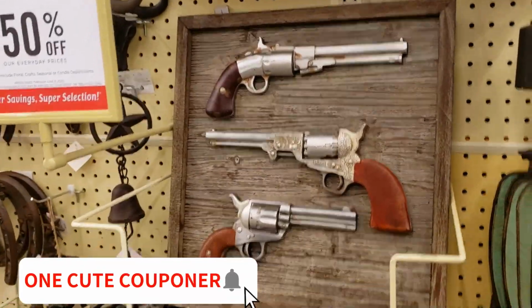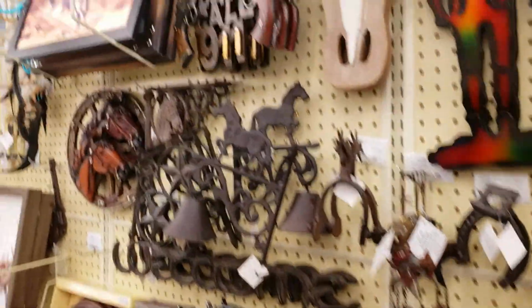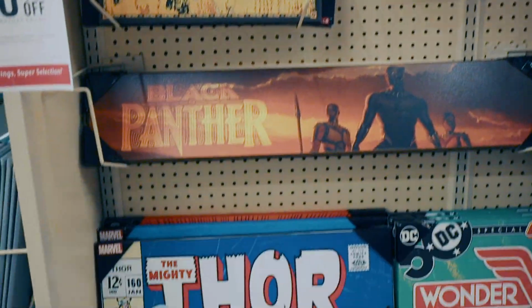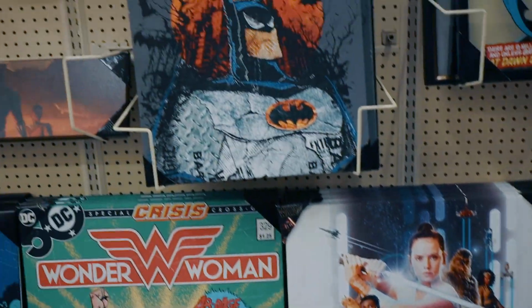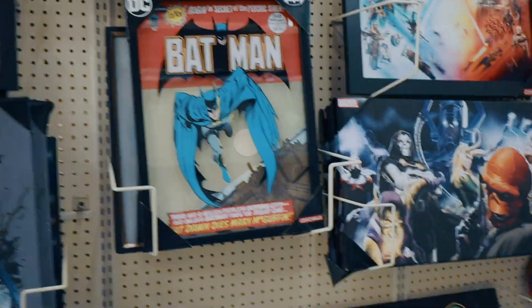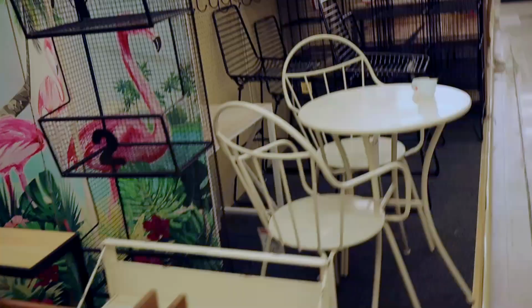Oh, this is cool. Look at all of this, wow. Oh, this is so nice. Oh, check these out. Look, Thor, Wonder Woman, Star Wars, and there's so much Batman. It'll make your head spin how much Batman there is. Which is okay, because Batman usually doesn't get as much play as all of the Avengers and stuff.